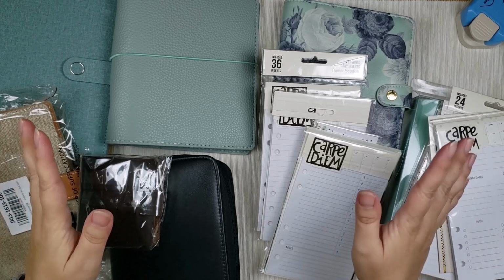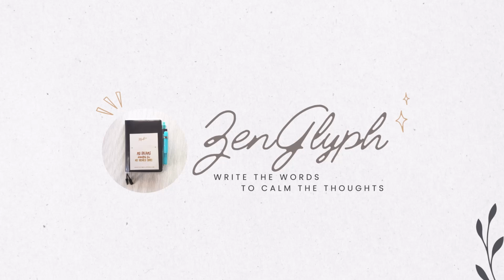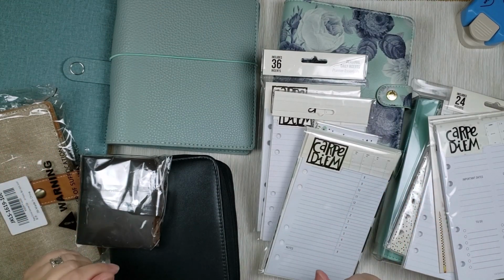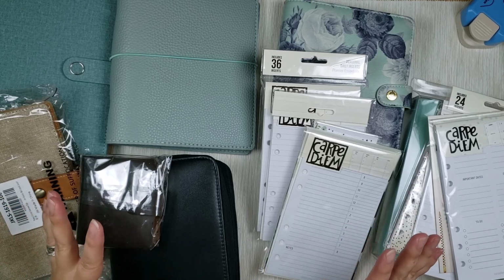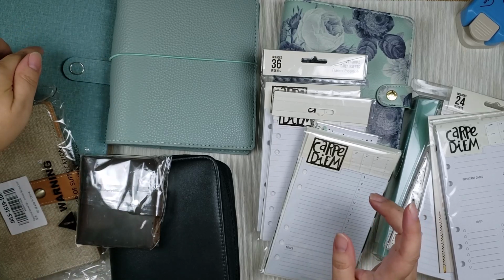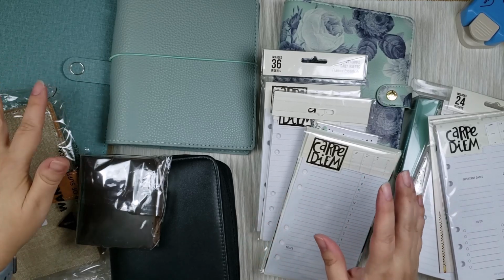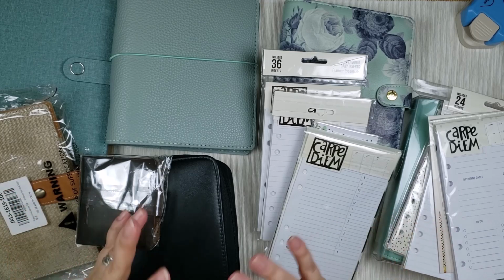Let's talk about ring planner sizes and uses. So I've been getting into ring planners recently. Once I found ring planners, I wanted to try them all. I actually had a ring planner for a while. This one, I received it as a Christmas gift, I believe 2 Christmases ago, and I've used it for studying. And that was it for the longest time.